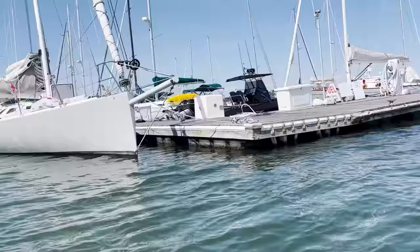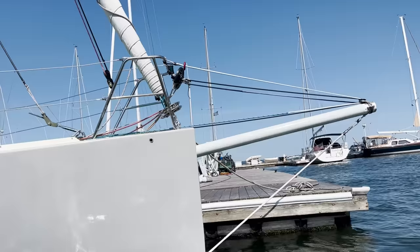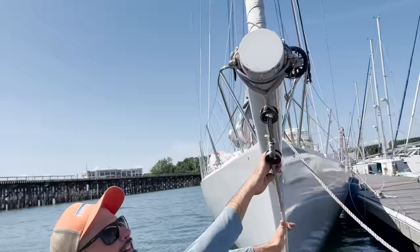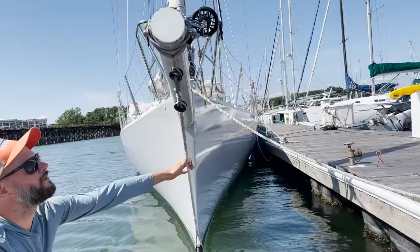Let's see if we can check a few things out here. One thing I want to point out, everything here looks to be Dyneema. Yeah. So yeah, Dyneema strop. Yep. Friction block, so you don't have line on line, which is what you don't want. Line on metal is very happy. Splice dye. Dyneema with a sheath on it.